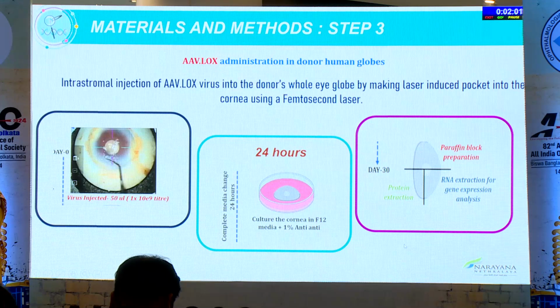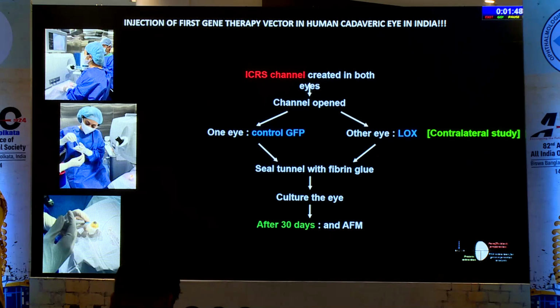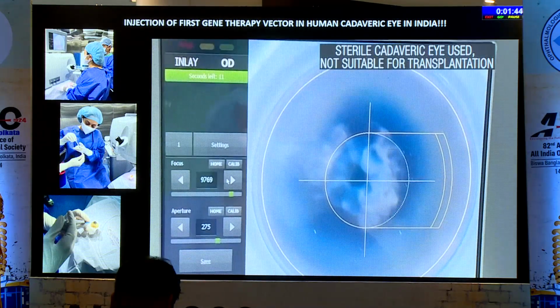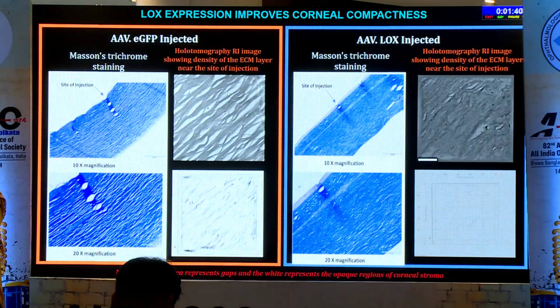So the third step was to see the different channels in cadaveric eyes, because at the end we have to do the gene therapy in human. So we used the intracorneal ring segment channel, and in one eye again a control was injected and the other eye lysyl oxidase was injected. And after 30 days we wanted to study the strength of the eye. So along with immunofluorescence, the AFM, which is to study the strength of the eye, was also performed.